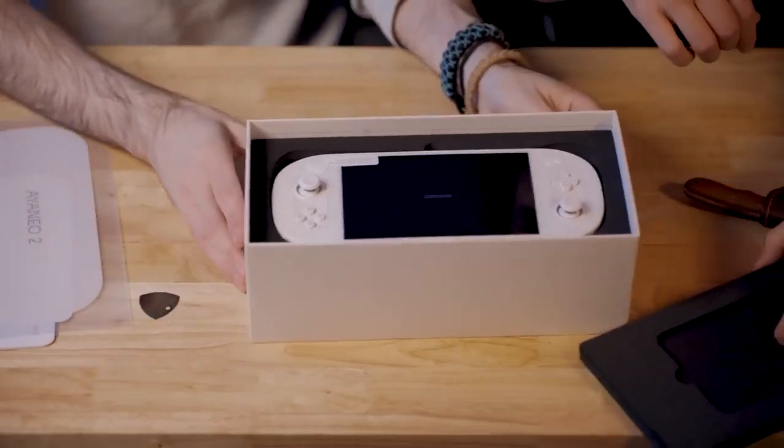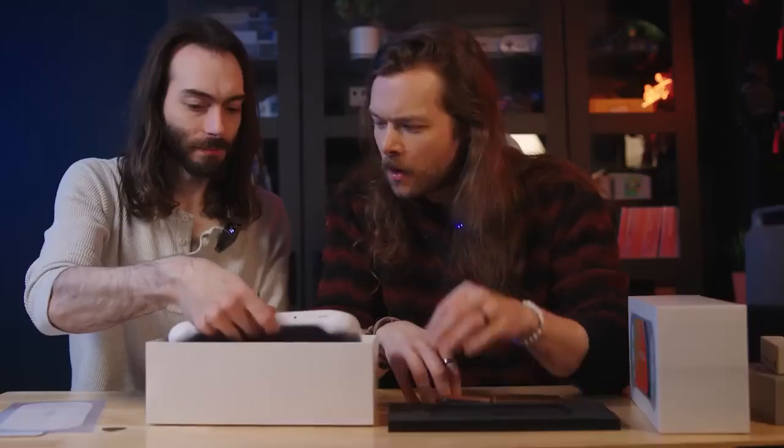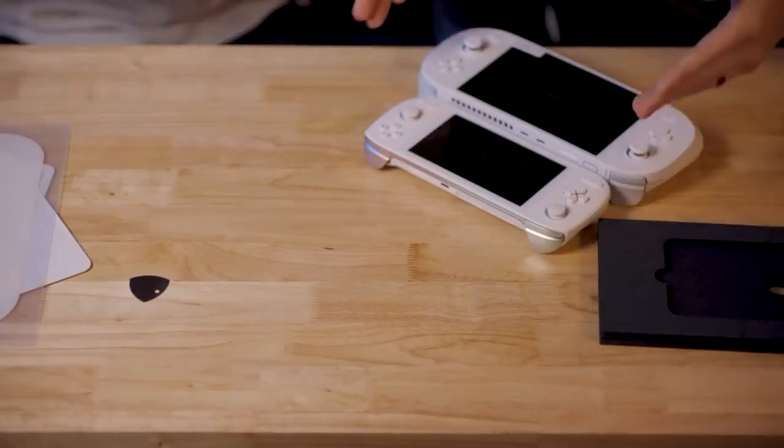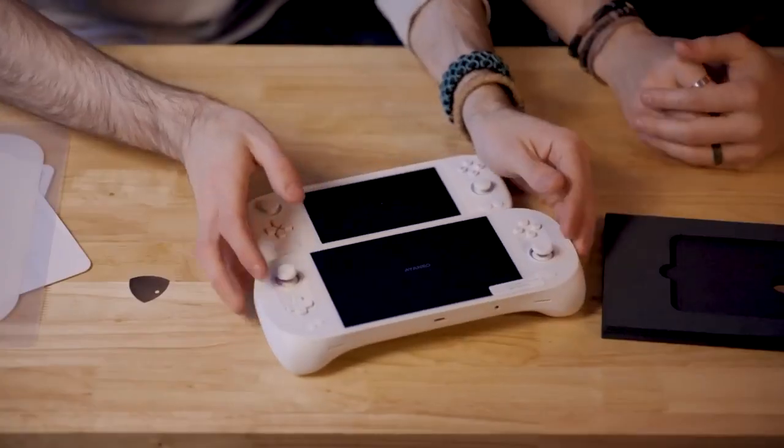Ooh. It's just sat there. That's really sleek. Oh, hello. That's kind of sexy. It's screaming Wii U pad vibes. Oh, it is. Yeah. You know, it's not that much bigger. No, it's a lot bigger. It's a lot bigger.